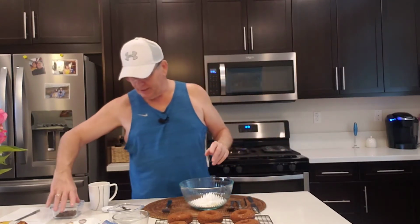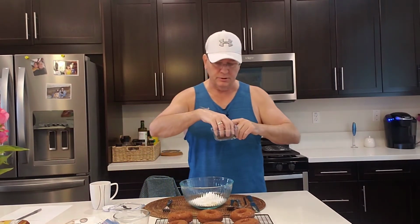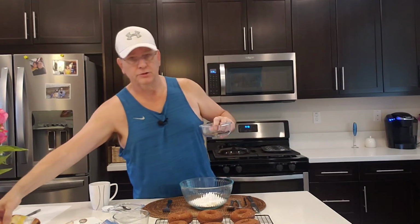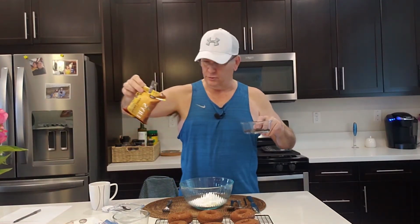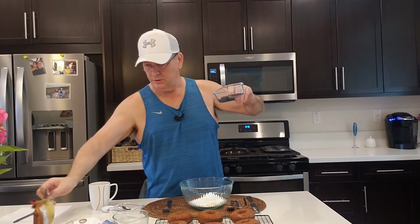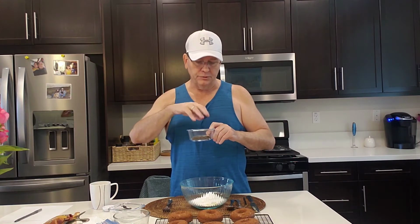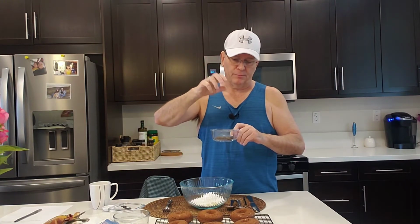And then at the end, what's not in the recipe and I have to add, is I have some Lily's dark chocolate chips. Again, I used Lily's chocolate chips. I know a lot of people use the Choc Zero. It doesn't matter which one you're using. I use these to dress them up. I'm going to try to make them look pretty.